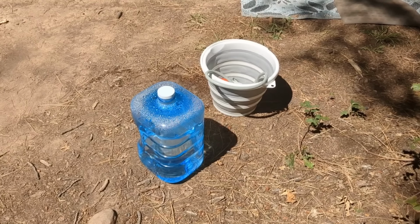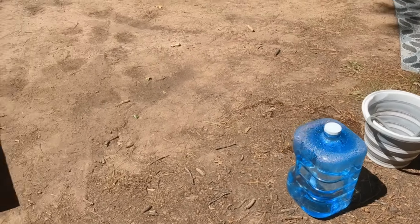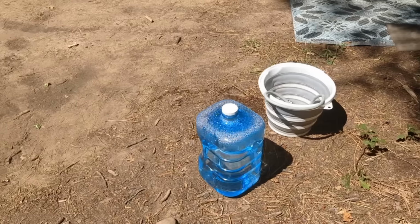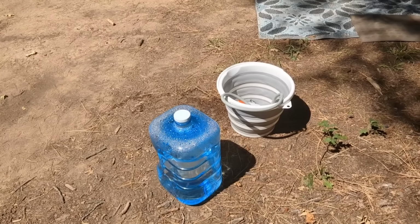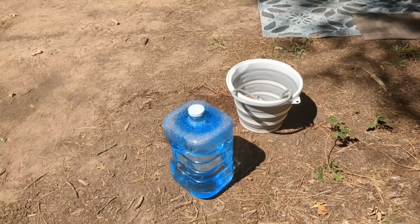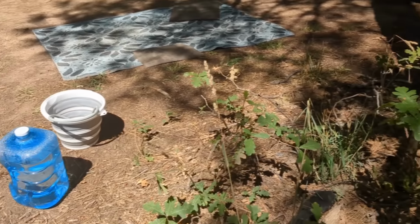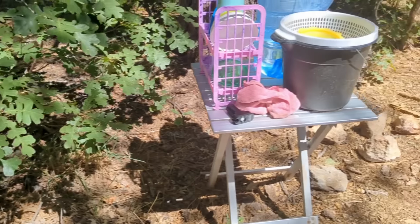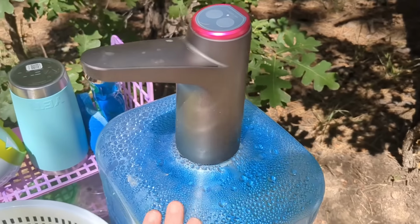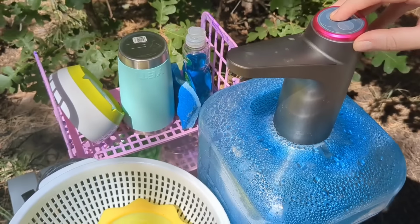But in the winter, like I said earlier, I will warm up water on my stove to add to my shower. And for a full shower where I'm washing my hair, I will use about 2.5 gallons. If I'm not washing my hair, I will use about 1.5 gallons. Like I said, I carry 10 gallons of water with me at all times. Here is my other 3-gallon water jug. And this is my electric water dispenser, so I have running water.